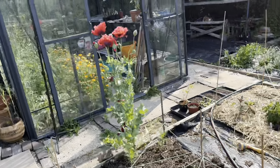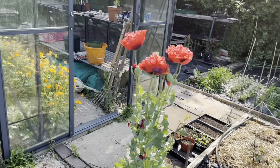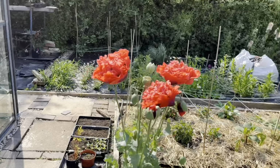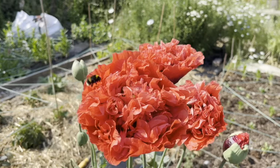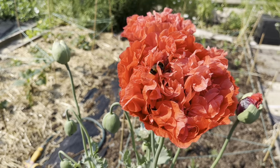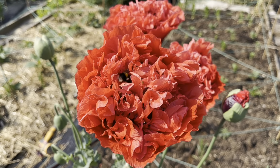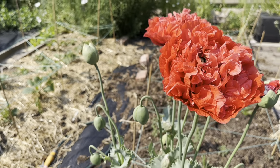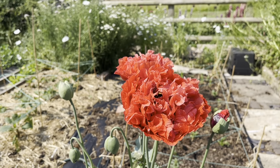And the only random is this poppy that's self-sown, and you always feel such a shame to pull them out, so I've left them going. The bee likes it. And again, this will result in some really big seed heads for drying later.